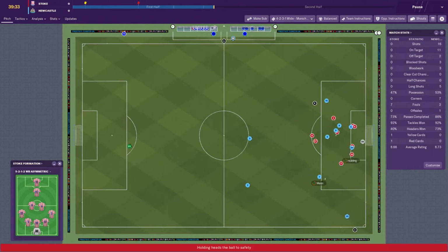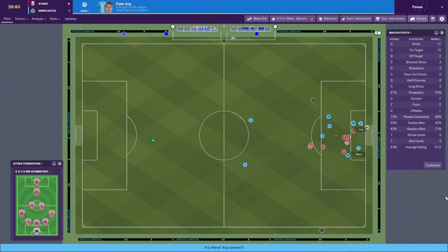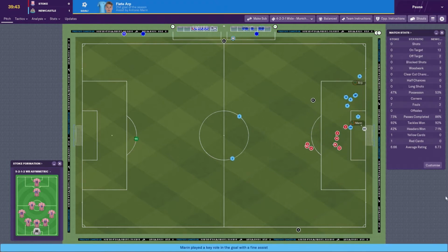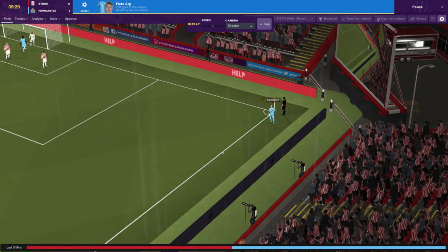Maddison into Emboló. Out to Marin. Gets the ball into Fettiarp, and he's not going to miss that. 2 yards out. Fettiarp puts us 1-0 up 6 minutes before the break. And a dominant display so far for Newcastle. Even before they went down to 10 men, we were all over them.